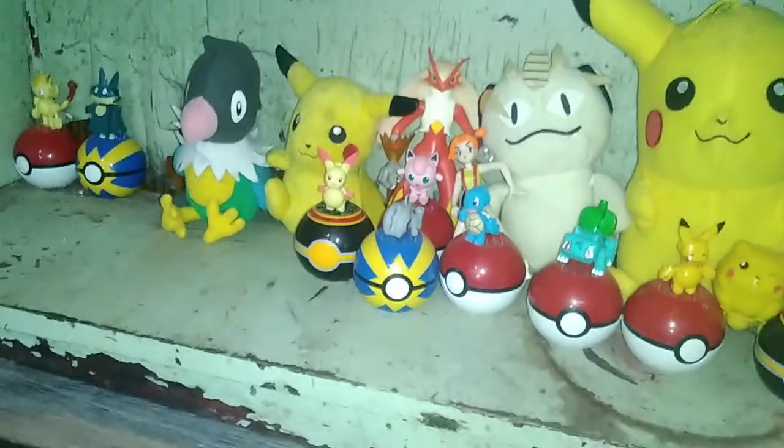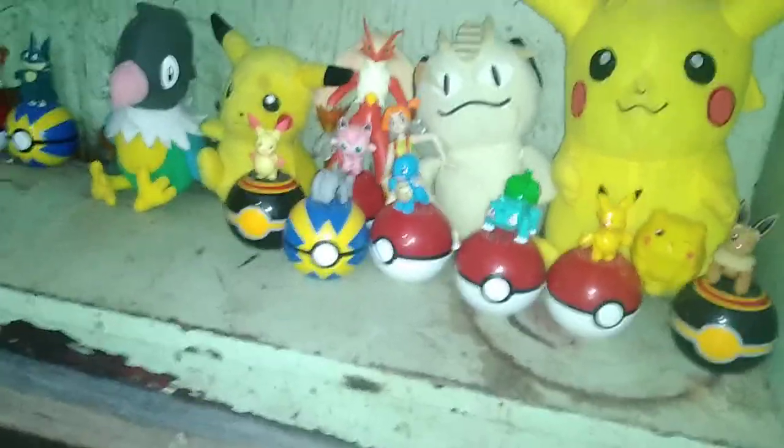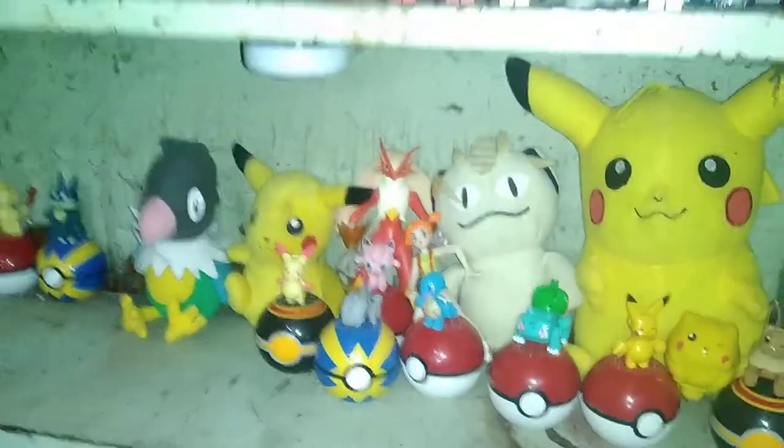Next on the list, we have Pokemon. Yes, I collect Pokemon figures. Because I grew up with Pokemon back in the mid-2000s when it came out. And I love picking up plushes and figures.